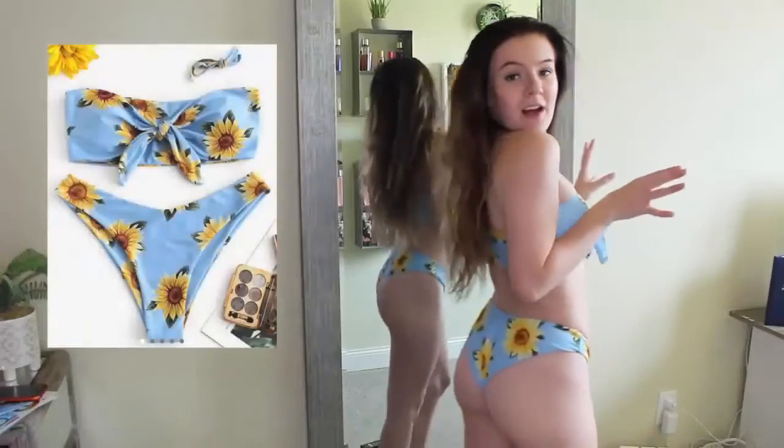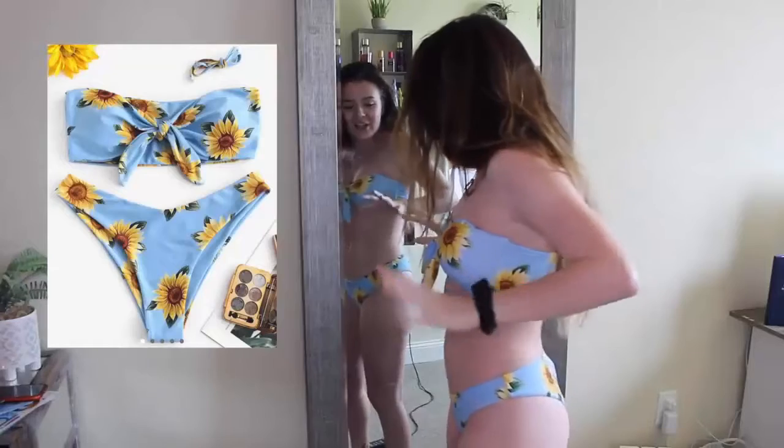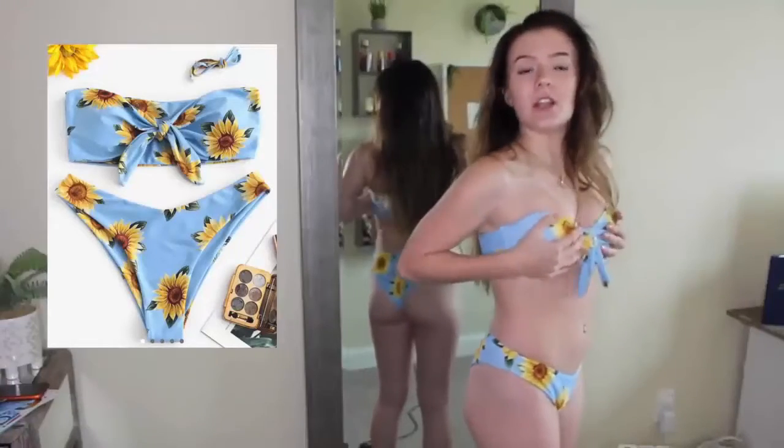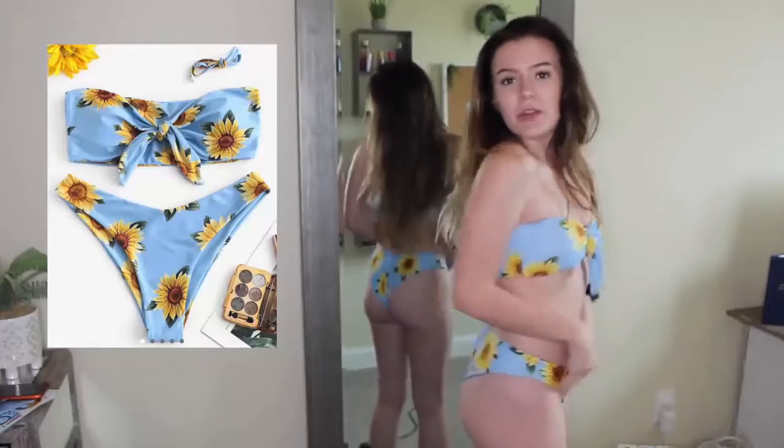First one. I love it. I'm so happy with this. This is so cute. The cups in here are really, really firm. Like I said, the cups in here are hard, you know? So you know that you're not gonna be nipping through it.